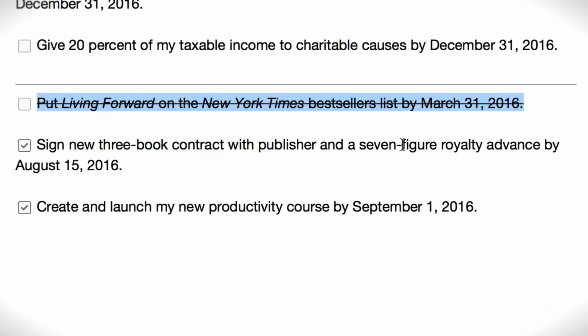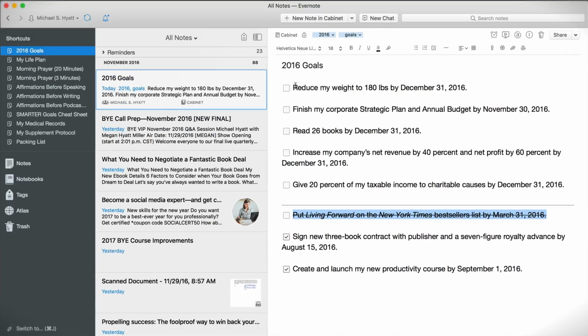And by the way, I don't obsess about that. That's okay. It's natural that if you're pursuing big goals, you're not going to accomplish all of them, and you've got to get okay with that if you're going to be a high achiever. But I did accomplish these other 2 goals, and I've checked those off, and that felt great. So currently, I have 5 goals that I'm focused on to get finished by the end of the year.